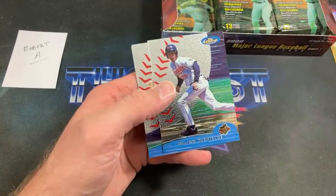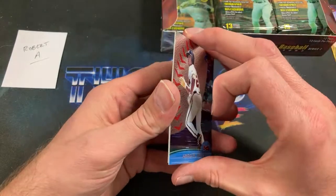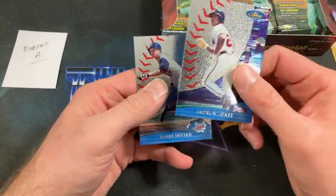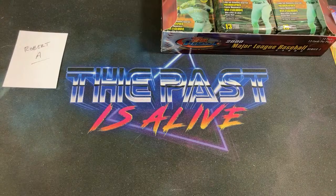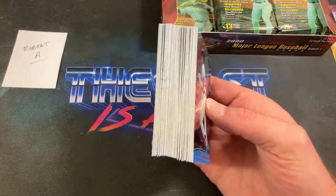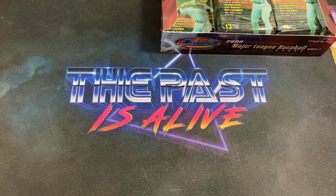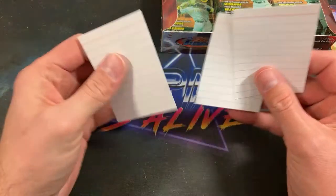Scott Rowland showing up. And Delano Shields for Corey's PC. Andrew Jones. And if we can get these last few apart, Darren Erstad. Gotta make sure there's nothing stuck to the back of them because they are pretty thick, but there we go. 36 cards, and that's how thick the stack is. Robert A. in the books for spot number 1. Spot number 2.